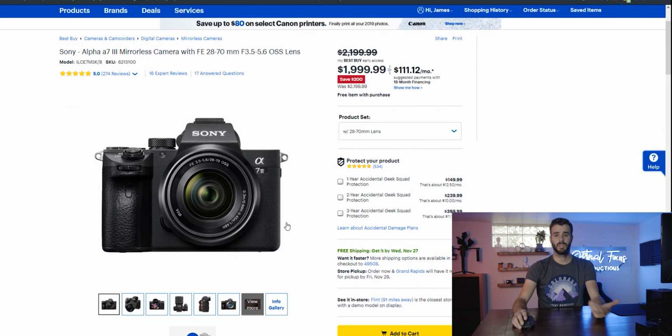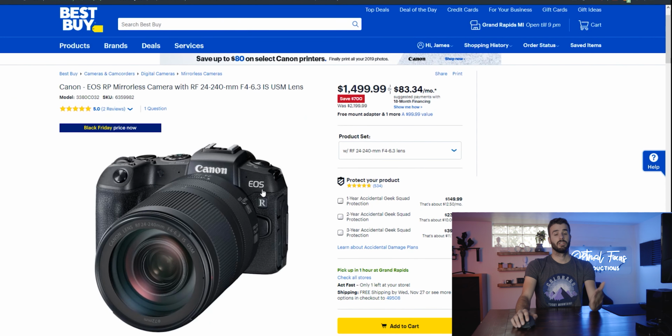This is a Sony a7 III, which is a really good camera, even though I'm a Canon guy, and it's $200 off. I'm not sure if this camera often goes $200 off, but it does come with a 28-70, so you be the judge of that, because I'm not a Sony guy. And then next we have the EOS RP, which is a really good deal. It's $700 off with the kit lens for 24 to 240.